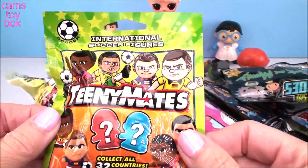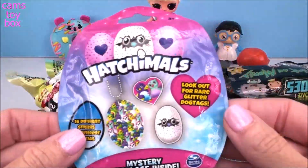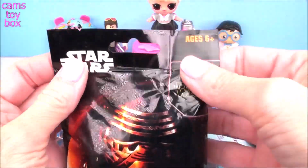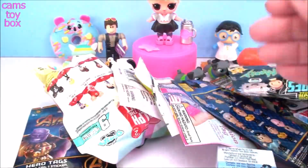Let's see what we have. Oh my gosh, what is this? Teeny Mates blind bag. Aw, look how cute. We got a Hatchimals Mystery Necklace blind bag. It's all blind bags. This is awesome. What is this one? Oh, Star Wars. This is a 2-pack of Erase-Ease. That's cool.